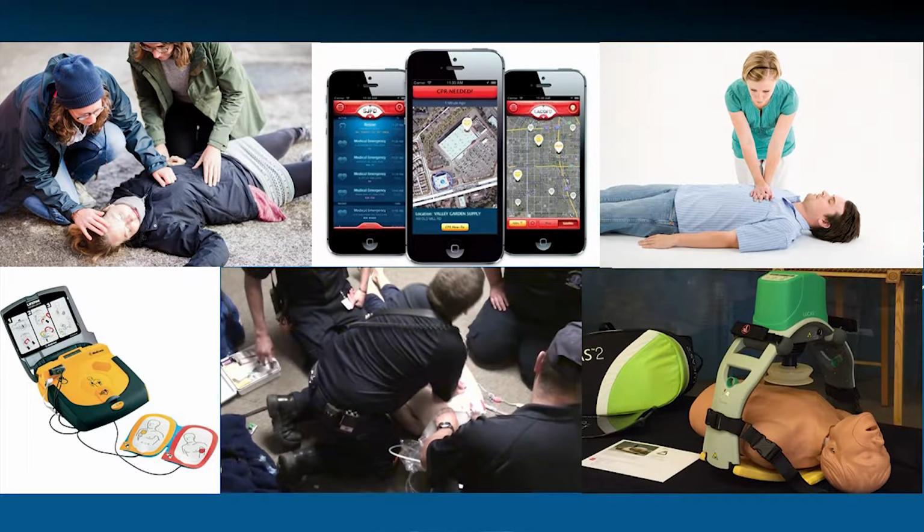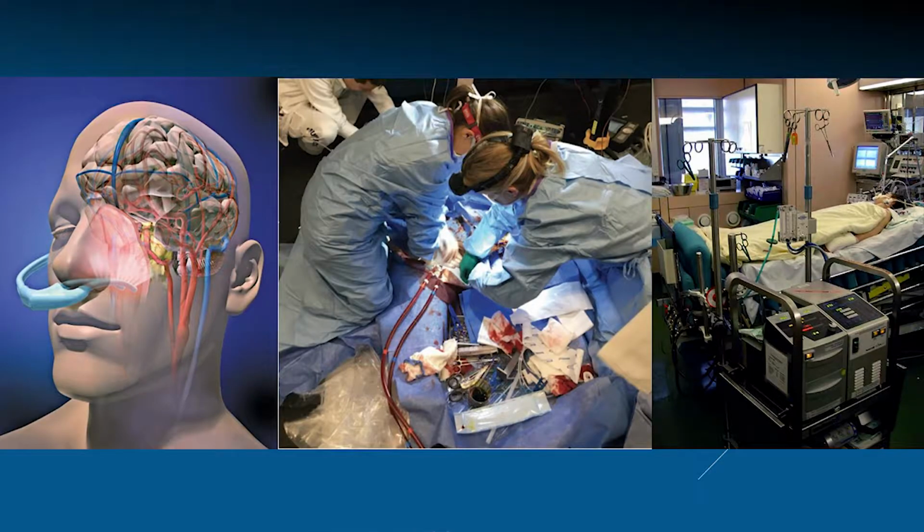EMS arrives at T equals 8 minutes. They start ACLS. They initiate mechanical CPR using the LUCAS device. They start intra-arrest therapeutic hypothermia using the Benechill nasal prong system. This cools the brain, the base of the brain, using a cooling system. A physician EMS unit arrives on scene.